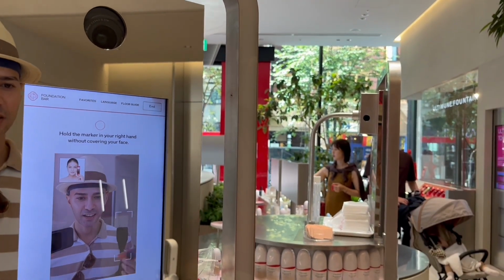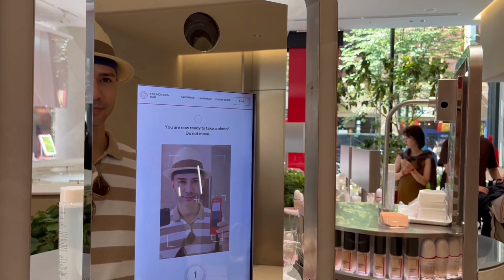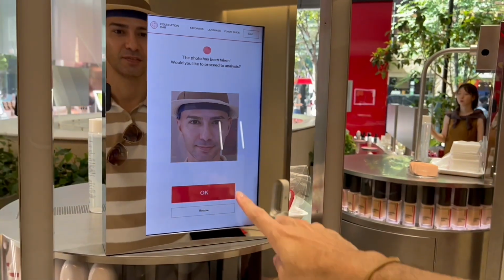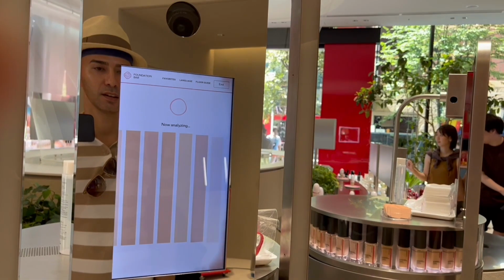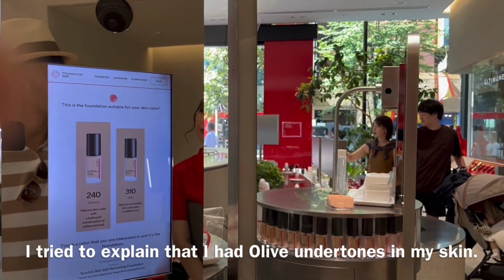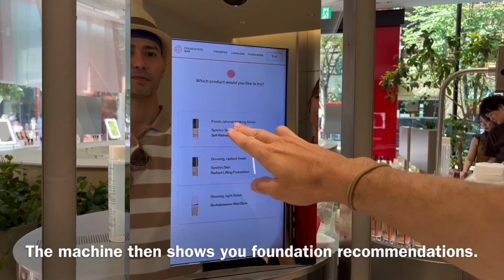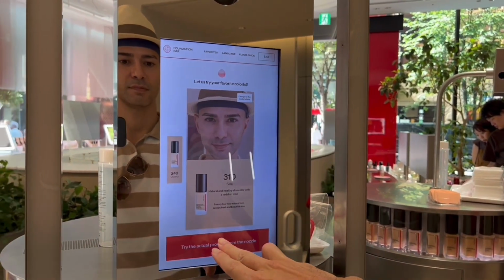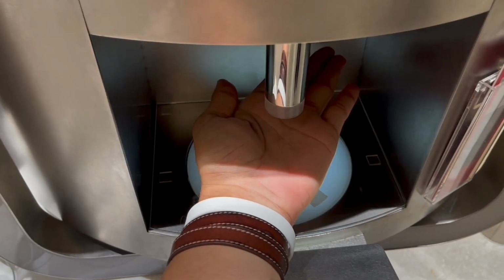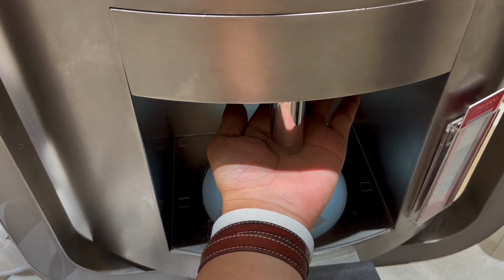Sorry. Okay, so I put it here. And after the machine has assessed your skin tone, it's actually going to show you foundation recommendations. This is interesting because my skin tone is difficult to find because I have my... Okay, I put my hand. Okay, like that.